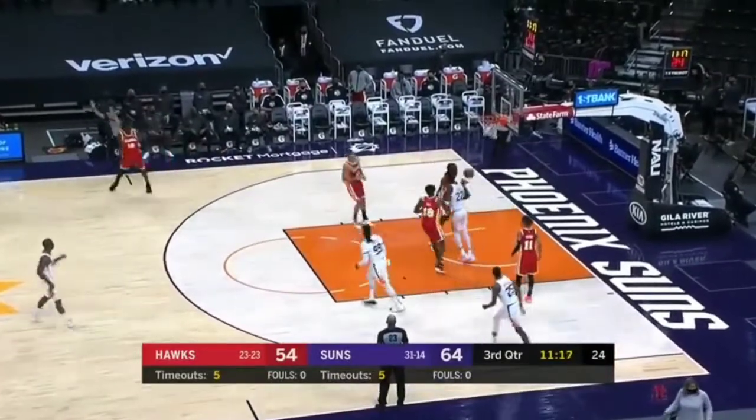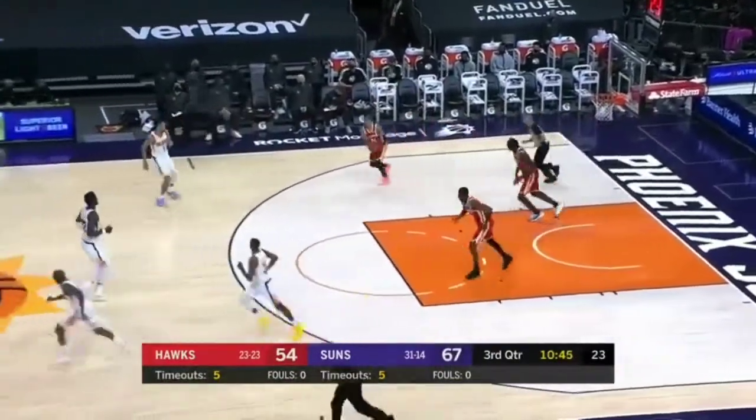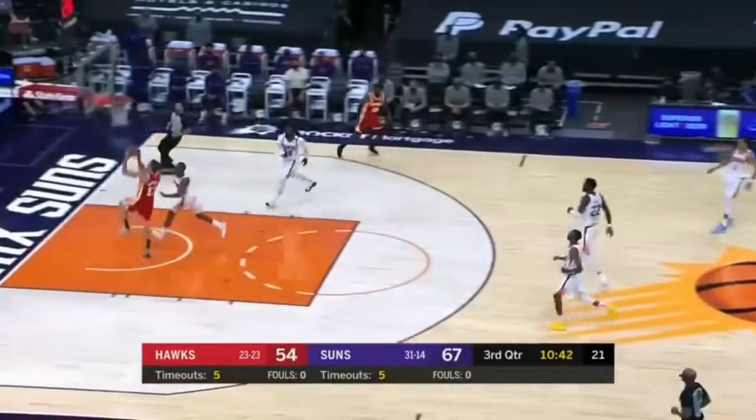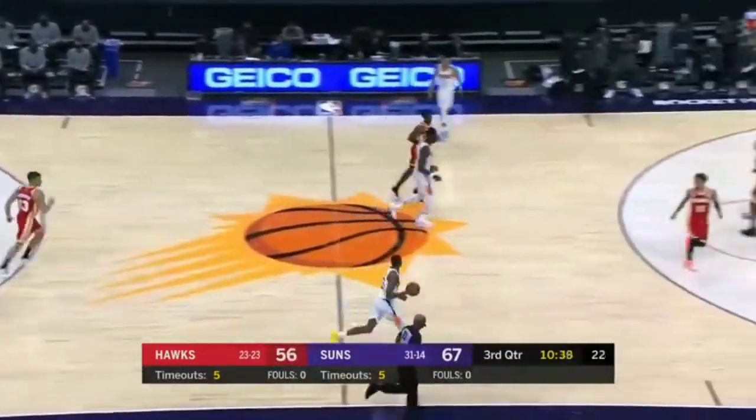Step back, high arching three, and splash down. It's a career high from Mikal Bridges. Chris Paul with a pull-up, no. It was Bogdanovich who was able to do a little cherry picking, like playing out at the Y.